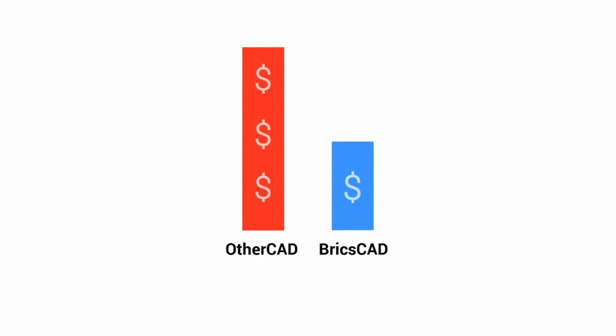BricsCAD is cost-effective. A BricsCAD perpetual license is half the price of a yearly subscription to that other CAD program.